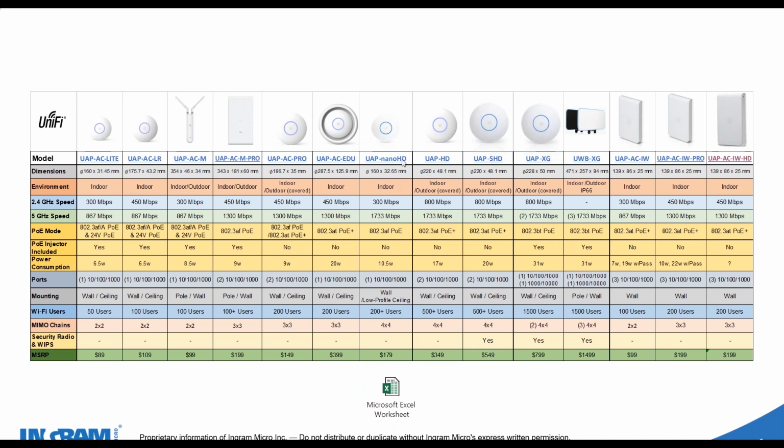The Pro's not going away just yet, but pretty soon, I would say probably within a couple of years, the Nano is going to be replacing that. And then you can see as you go up, the price, obviously, this is all MSRP. These prices are obviously going up as performance goes up. And you can see also the number of users here. So quick specs, you know, asking simple questions on a discovery call. How many users are we looking to support in the environment? That sort of thing can kind of narrow down which product you're going to be looking at.